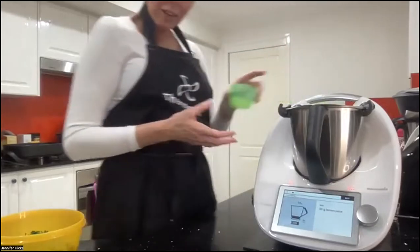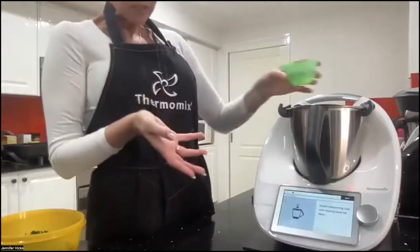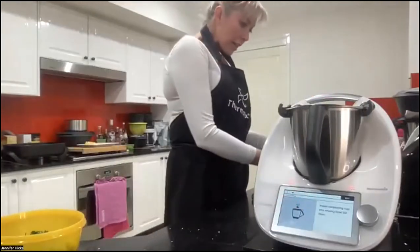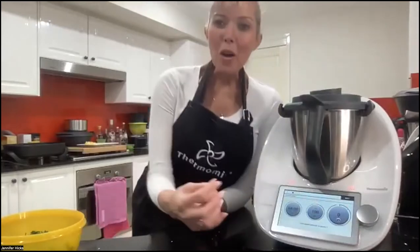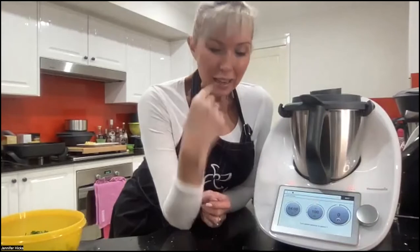And the next ingredient is 30 grams of lemon juice. So I just squeeze that and pop that into the Thermomix. And on goes our lid again. And this is going to cook for 4 minutes. So I'll shoot back to the girls and then I'll show you the finished product.